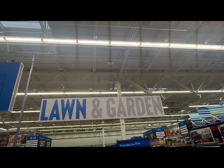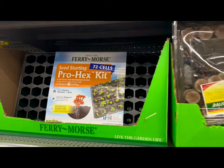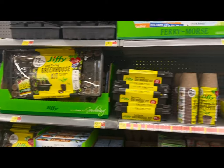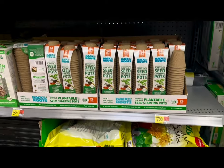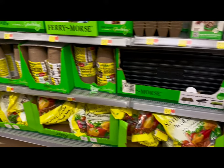So let's get started. I want to start our Walmart garden center inventory tour with this seed starting section. They have lots of great supplies. Inventory is pretty large and the prices are very, very affordable.